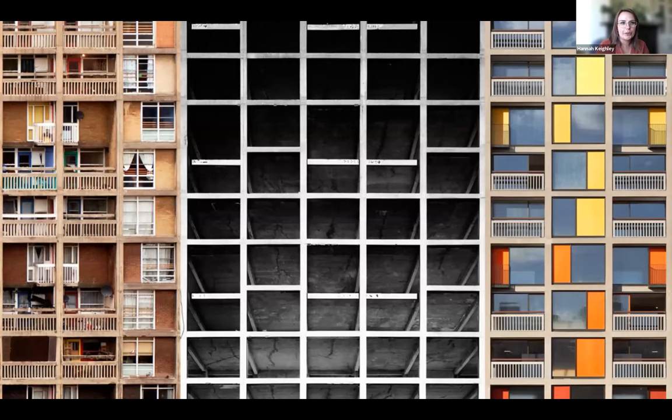Onto my first case study. This is Park Hill in Sheffield. A few people may be familiar with this. A really cool retrofit project for us, and one that Civic Engineers has been working on for well over 10 years now with Urban Splash and alongside English Heritage as well.